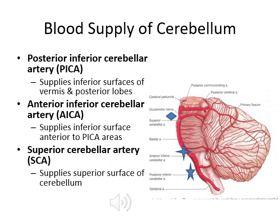So let's talk briefly about the blood supply. You have the PICA, posterior inferior cerebellar artery, the anterior inferior cerebellar artery, and the superior cerebellar arteries, all supplying different areas of the cerebellum.